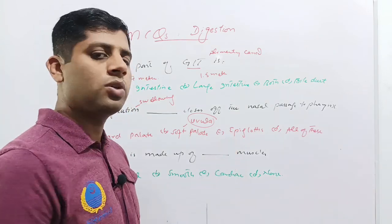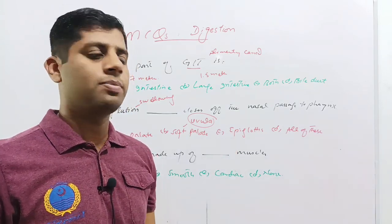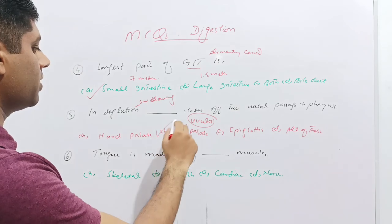While epiglottis closes off the larynx or glottis, not the nasal passageway. So the correct option is soft palate or uvula.